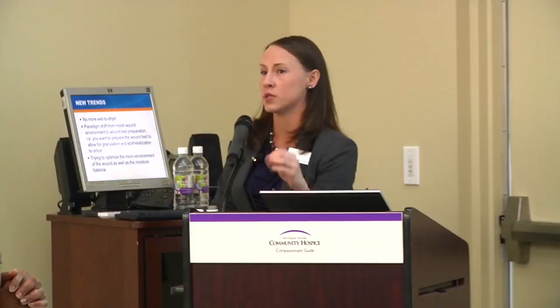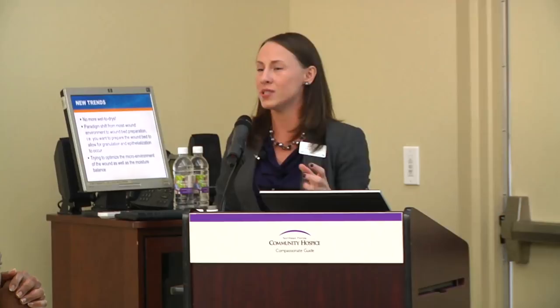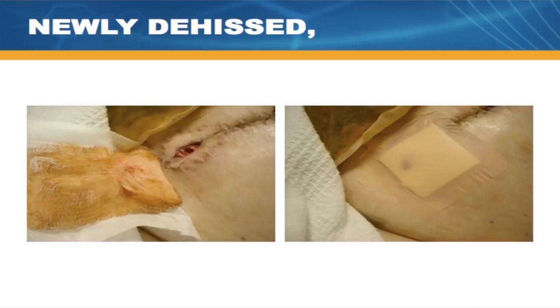So even if we may not have those testing availability to us quite yet, what we do know is that a lot of the modern wound care dressings have been built on the science behind those tests. So your modern wound care dressings can really help you with these chronic wound issues, even if you don't know exactly specifically what those issues may be. So you really can help to optimize the wound environment by utilizing your wound care dressings.